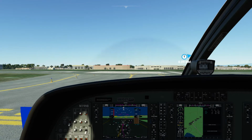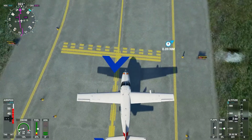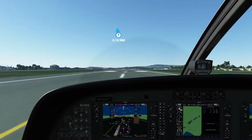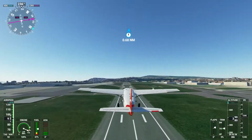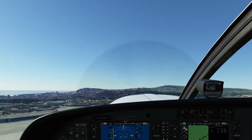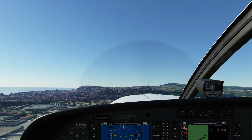Naples Tower, Dude 005 at runway 24 ready for takeoff, IFR to Naples. Dude 005 cleared for takeoff runway 24. Naples Tower, Dude 005 frequency change.